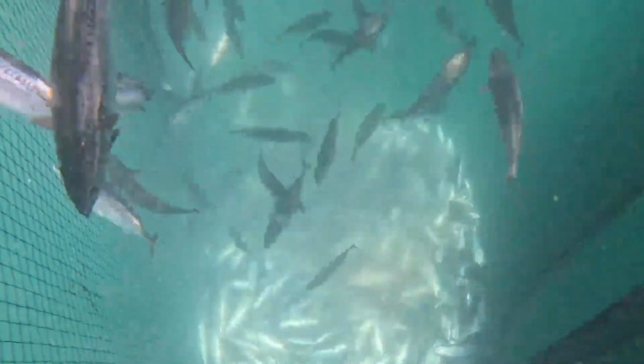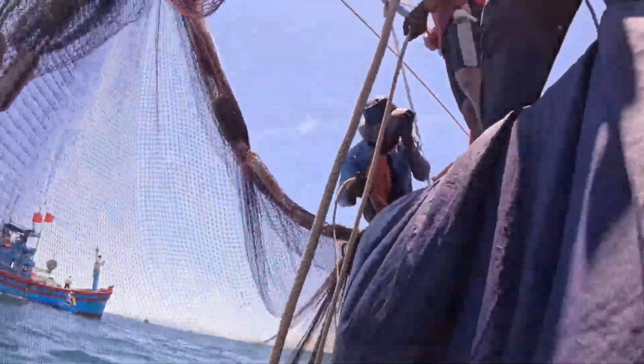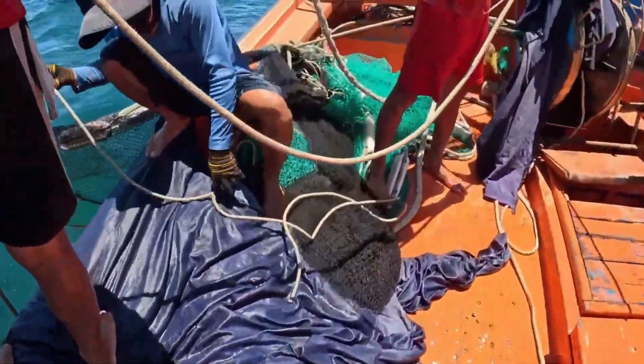Classification. Seafood will be classified immediately after unloading. Large fish, large shrimp, or rare seafood will be classified separately to sell at high prices. Smaller or less valuable fish and shrimp are sold by weight or to traders at a lower price. Direct sales.